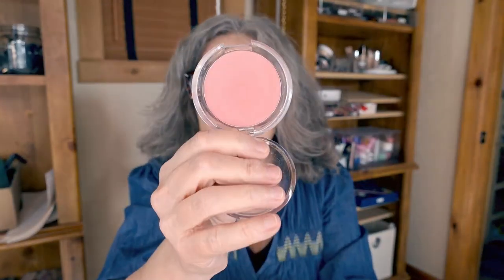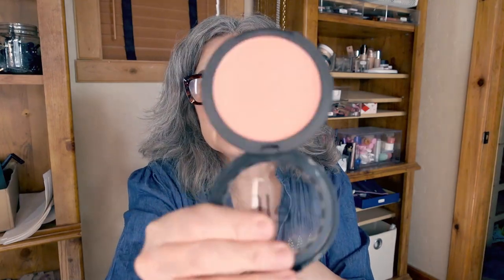These two e.l.f. blushes are blah, nothing to write home about. Have barely even tested them. Don't even know if they still make them both or the packaging or whatever.